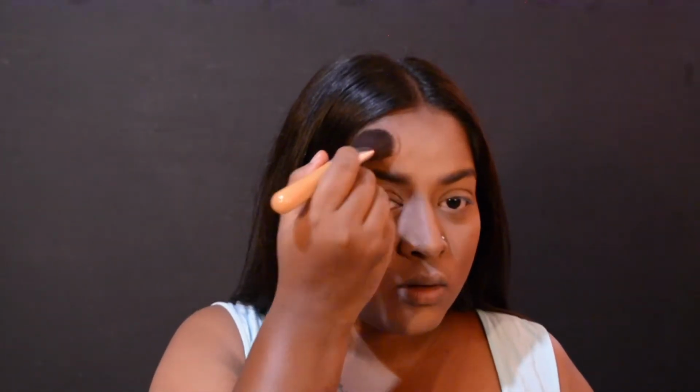I'm going to use this eyeshadow from Miss Claire. It's in the shade Brown, and I'm going to use this for my powder contour. I'm going to put this all over the cream contour that we did with the brown lipstick.